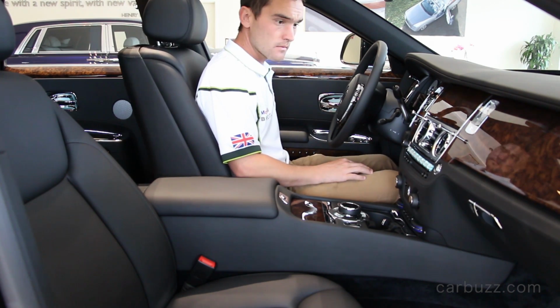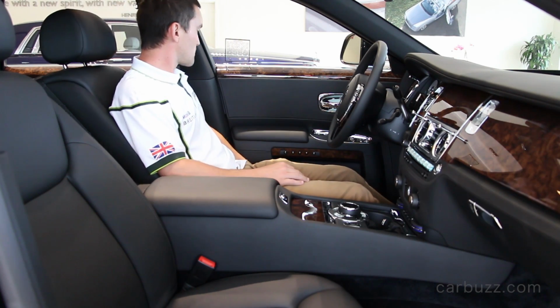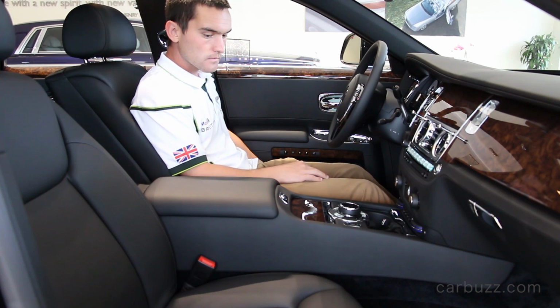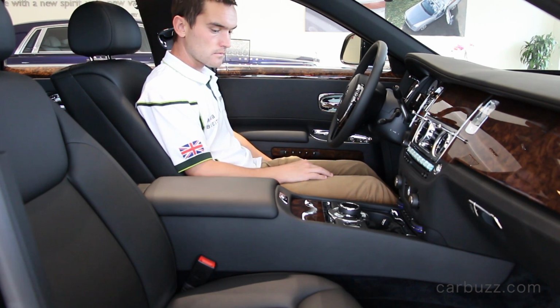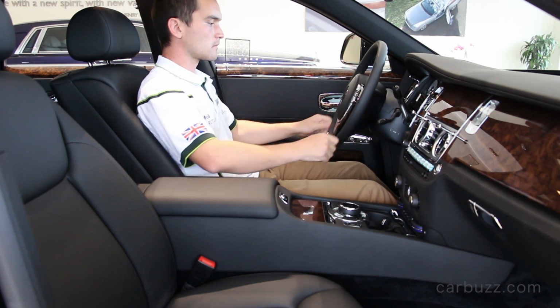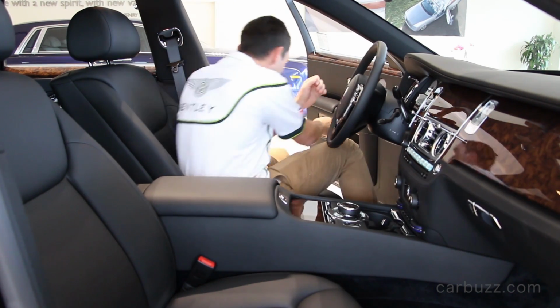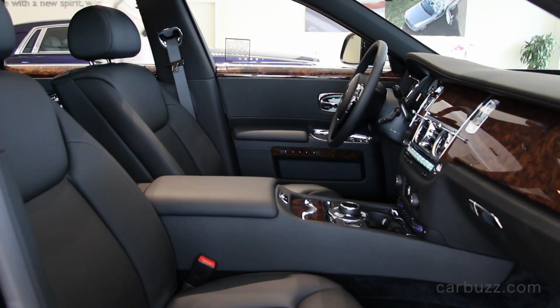You also have these really nice heated front and rear seats with everything electronically adjustable. It's so easy to find that ideal driving position regardless of your height. And yeah, you're driving this thing and feel like $1 million. Why? Well, probably because you've got $1 million in your pocket at the moment. It really is a special car, as any Rolls-Royce should be.